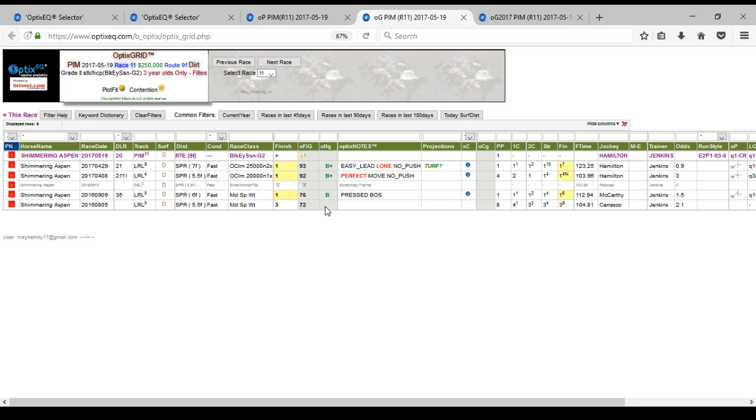The number 1 Shimmering Aspen, coming off last 2 races, B+ efforts, both at Laurel, so local horse, did have a perfect trip, made a move on her own without being asked. Last time out at Laurel, late April, made an easy lead, again, just did it all on her own. The projection is turf. I just noted that she's a filly that should be fine on turf as well. Obviously, she takes to the dirt, improving speed figures in every start.